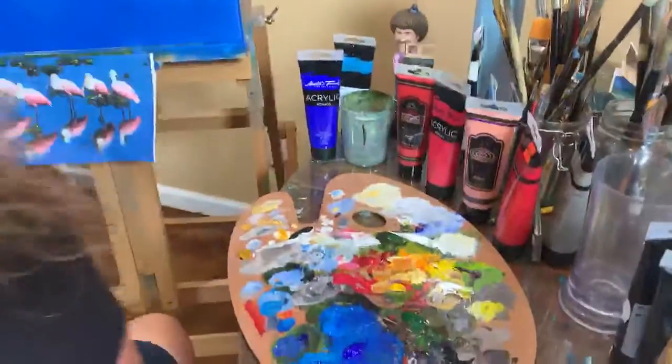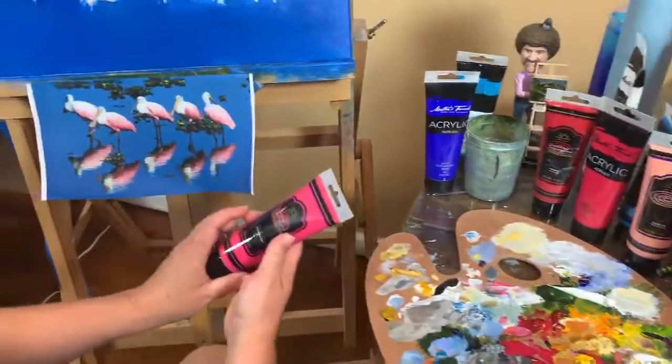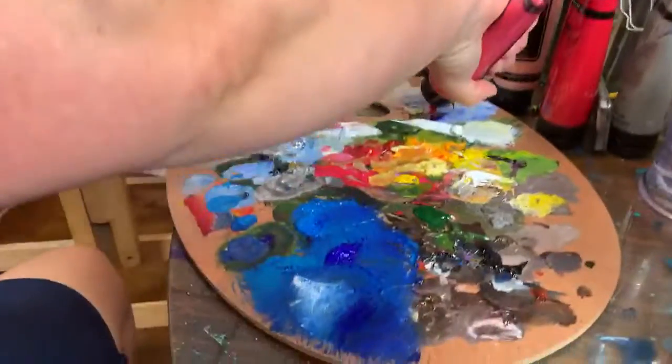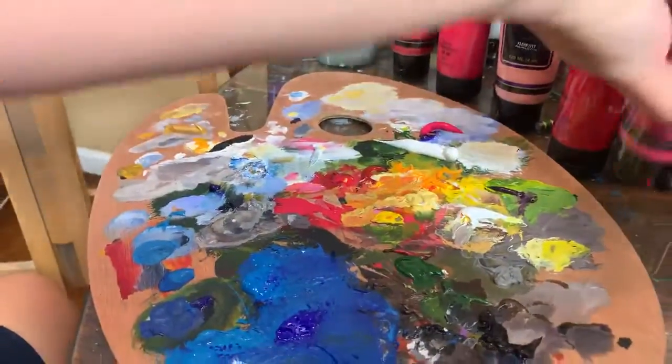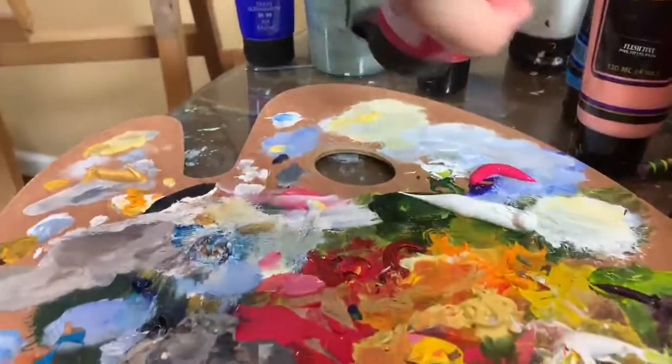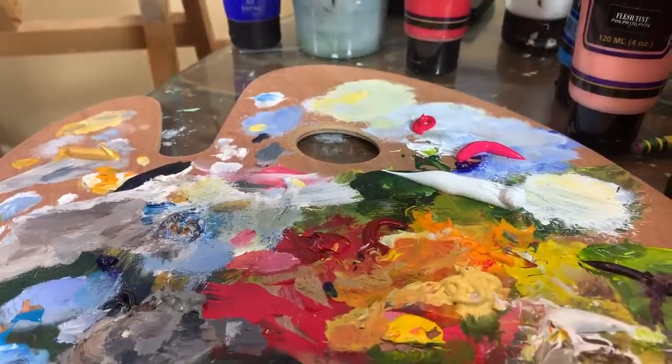Okay. So. Is that pink? A little bit of pink. There's a lot of pink. Well, it's rose, really. So let's put a little bit of rose there. And a little bit of red. You got rose, you got red, you got white.